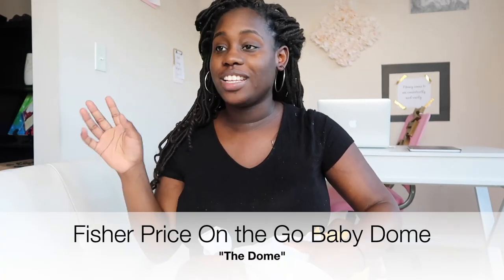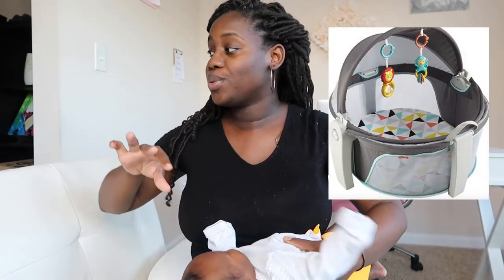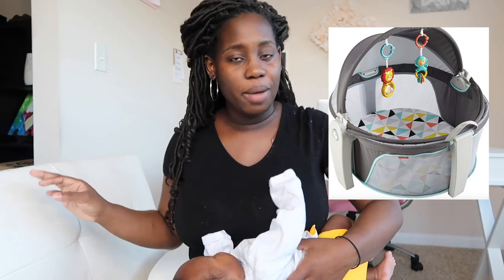The other two honorary mentions are, I don't even know what this thing is called. I'm going to have to figure it out and link it below, but it's the dome. We call it the dome, a little dome that we can sit him in. He usually does tummy time in there. He doesn't now because he's too big for it. He grew out of this really fast. He can still use it, but I feel like he's cramped, but that's just me. I'd be claustrophobic in it. But the dome is really nice because it's something we can sit him in and he can be safe in there. So I like the dome.